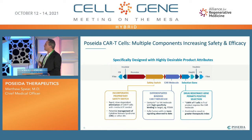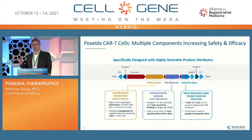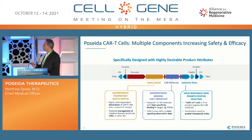We also have a safety switch gene in every product, which produces a protein which allows us to administer a small molecule drug intravenously to a patient if indicated by adverse events to eliminate the cells in vivo, as indicated, and a drug resistance gene for selection during manufacturing that allows us to deliver a pure cell therapy product, particularly a pure CAR T-cell product. You could imagine where that might decrease toxicity.